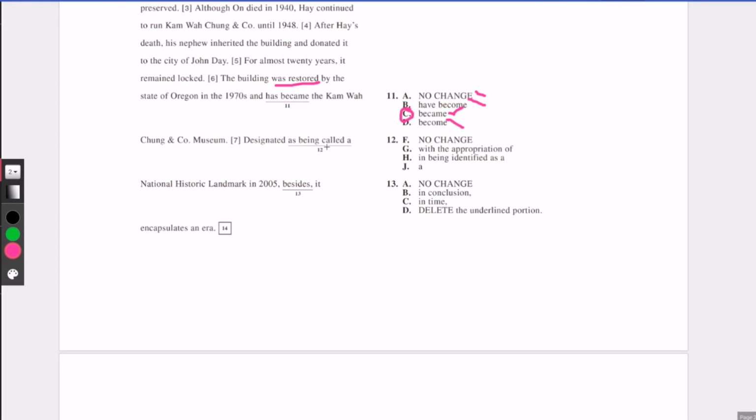Question 12 asks, designated as being called a National Historic Landmark in 2005, it encapsulates an error. So let's see. We want to see if we can cut this down into something more concise. In general, you should try to be concise. So as being called is kind of lengthy, but let's look at the rest.